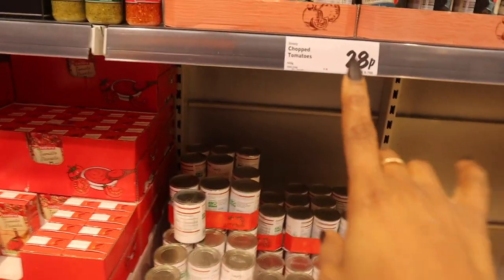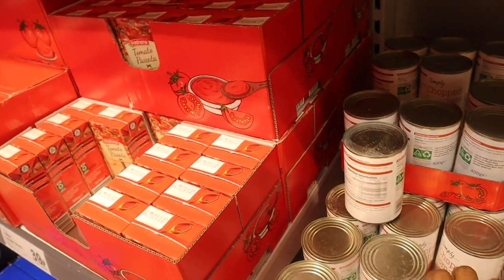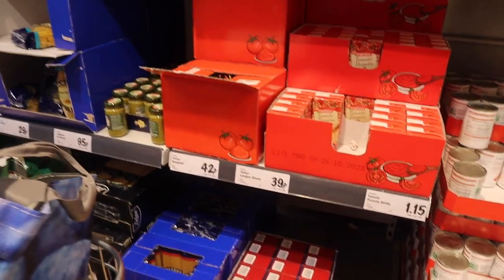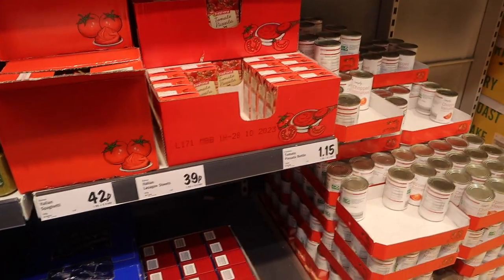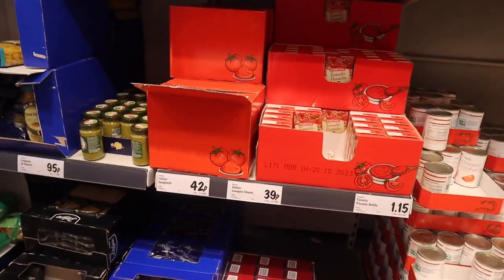I love this simply chopped tomatoes. It's 28 pence. I'm going to pick two of these. And there's another tomato sauce that I'm looking for. It's not here. I think it's finished.